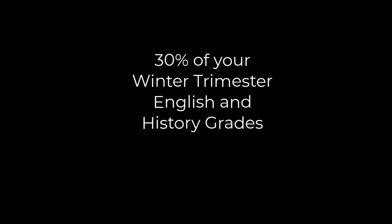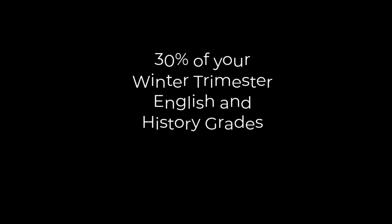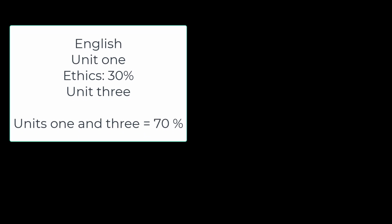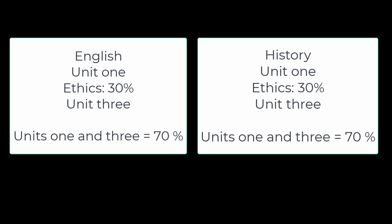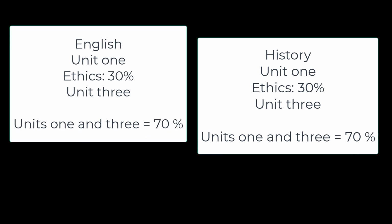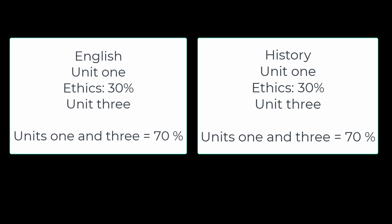The ethics unit will make up 30% of both of your history and English grades. So whatever your grade is for the ethics unit, I will take it. Sarah, Hannah, Allison will take it and import that grade into their book as well. So ethics unit counts for both history and English, and it is 30% of your grade. So that means the remaining work that you've done in English or history, that stuff will be 70%. And 30% will be ethics. All right, so I guess that's what's at stake.